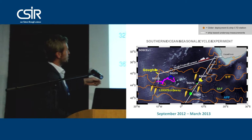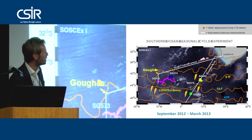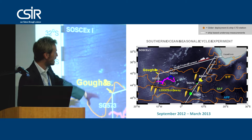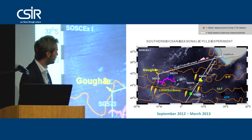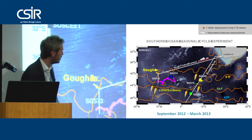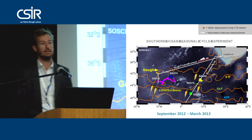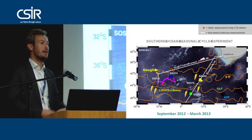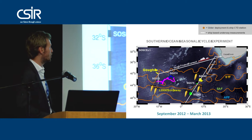So just a few years ago, we deployed some of these gliders in the Southern Ocean. This is just a map to show you how far away from Cape Town we are working in these very climate important areas of the ocean. And you can see here some of the gliders that we deployed in 2012. These gliders were able to continuously sample for up to 6 months at a time before the ship went down again and picked them up at the end of the Antarctic summer season that we have each year.